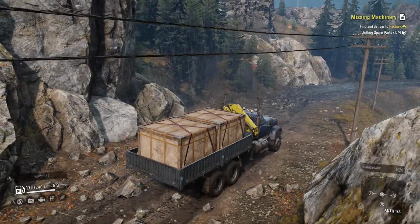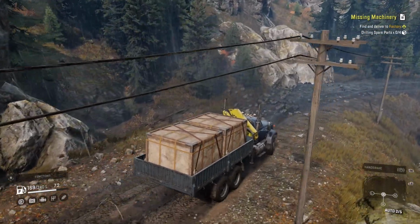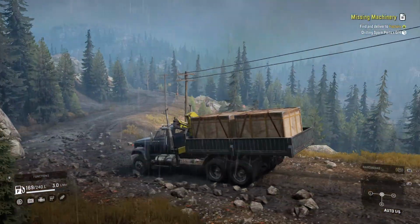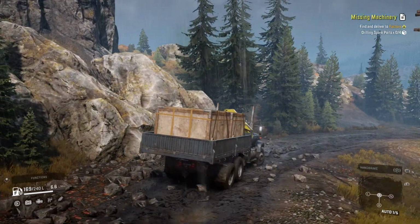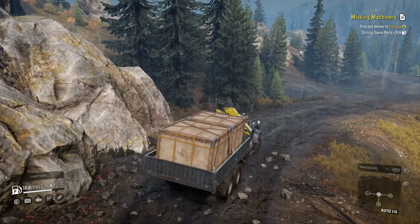We're going the right way. The sign back there said the factory was this way. I hope we're going the right way. I'm going to feel stupid if we run out of gas because I went the wrong damn way.